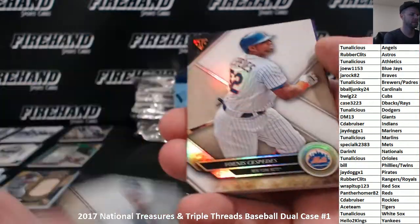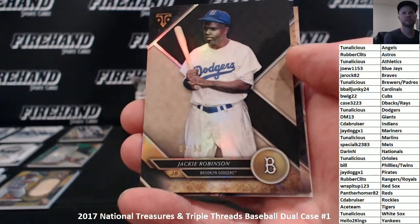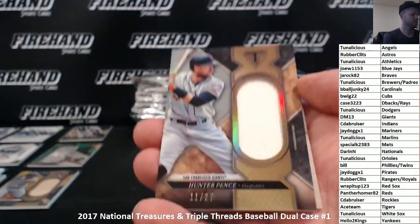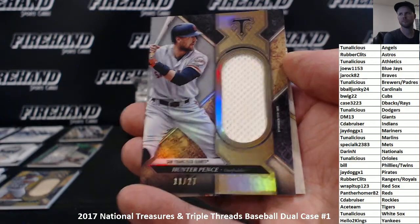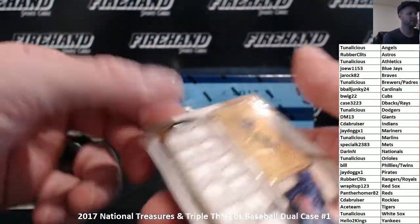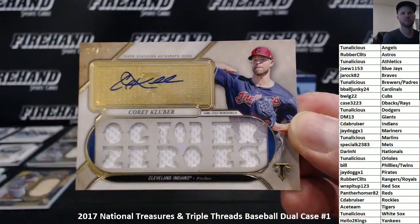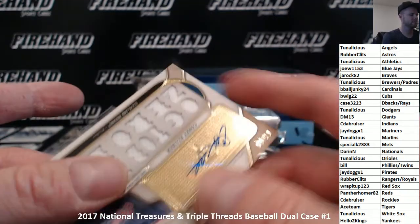Yastrzemski, Banks, Cespedes, Sandberg, Jackie Robinson, number to 50 for the Dodgers. Tunalicious. Hunter Pence to 27, the Giants. DM13. And Corey Kluber for the Indians, 7 out of 18. October Zeros. C. DeBruiser with Indians.